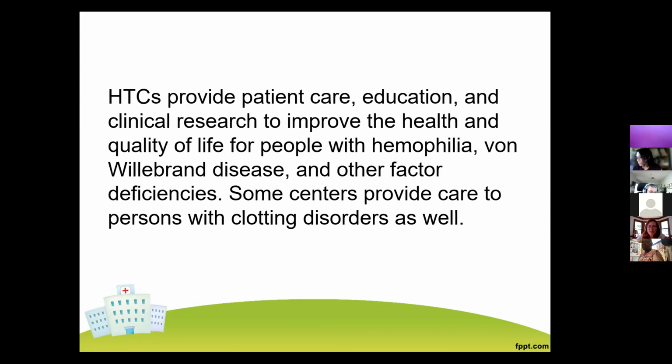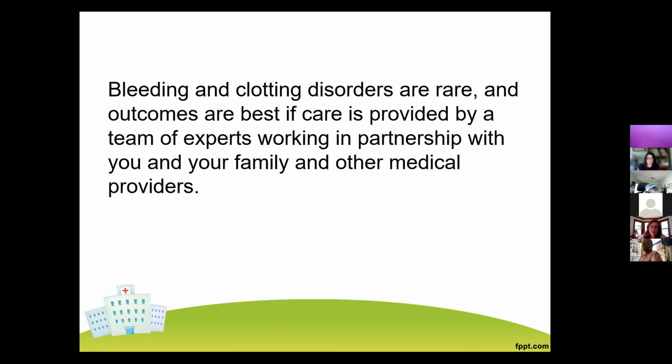HTCs provide patient care, education, and clinical research to improve the health and quality of life for people with hemophilia, von Willebrand disease, and other factor deficiencies. Some centers also provide care to persons with clotting disorders as well. And then the last definition part, bleeding and clotting disorders are rare, and outcomes are best if care is provided by a team of experts working in partnership with you and your family and other medical providers.